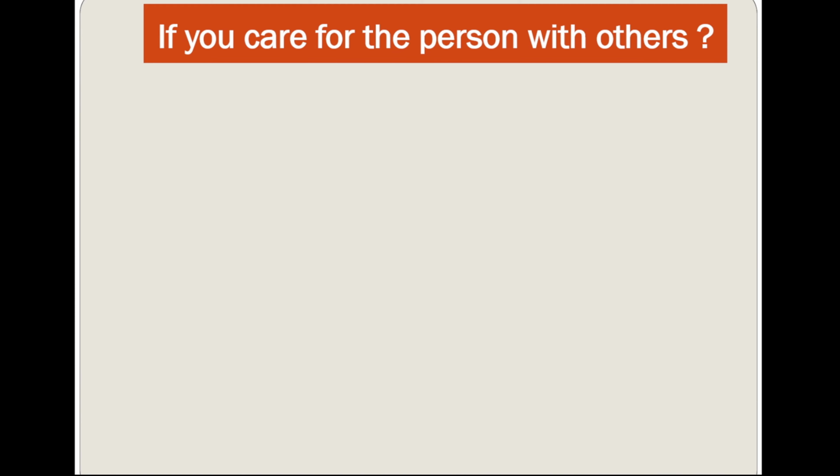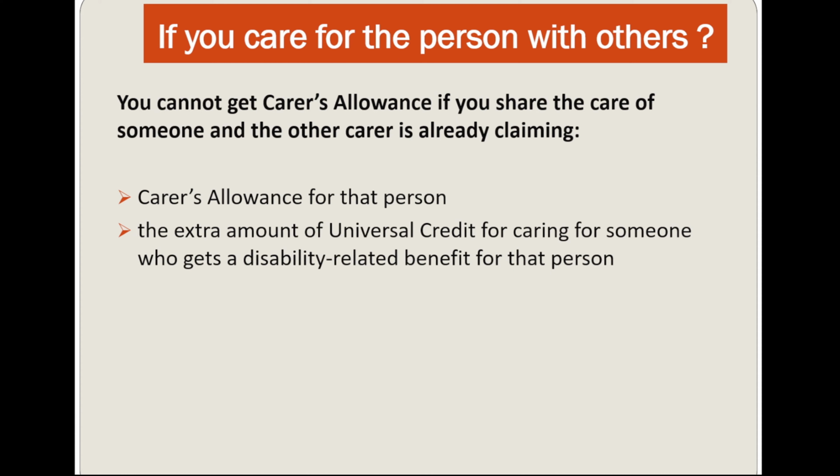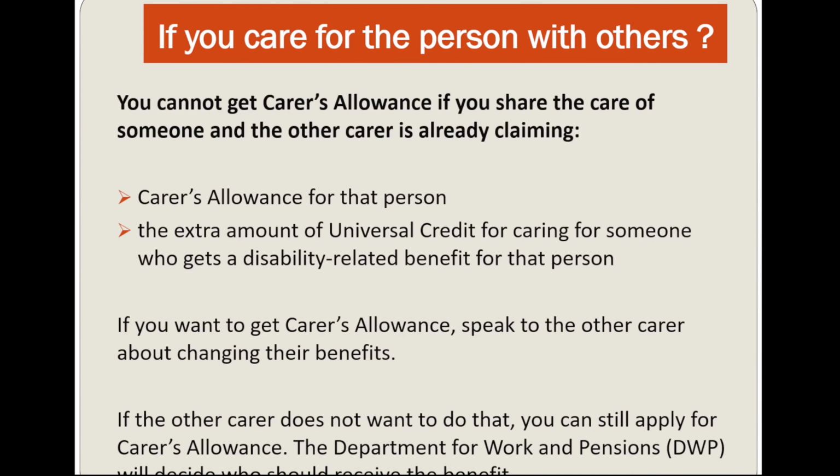If you care for the person with others, you cannot get carer's allowance if you share the care of someone and the other carer is already claiming carer's allowance for that person, or the extra amount of universal credit for caring for someone who gets a disability related benefit. If you want to get carer's allowance, speak to the other carer about changing their benefits. If the other carer does not want to do that, you can still apply for carer's allowance. The Department for Work and Pensions will decide who should get the benefit.